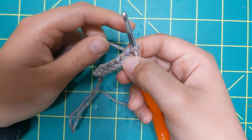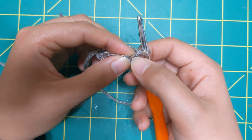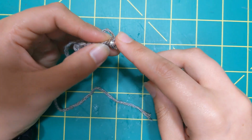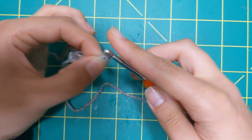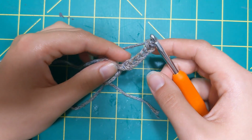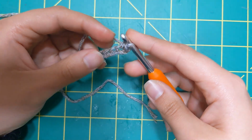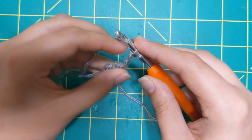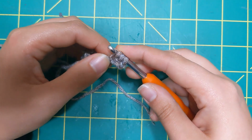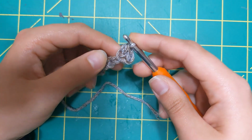In the second chain from the hook, so the one on the hook does not count, so 1, 2, we're going to do a single crochet. And essentially, in each space down the chain, we are going to increase by a stitch size. So our next stitch is going to be a half double crochet. So you yarn over, go through the stitch, pull up a loop. So I have 3, and I'm going to pull through all loops at once.